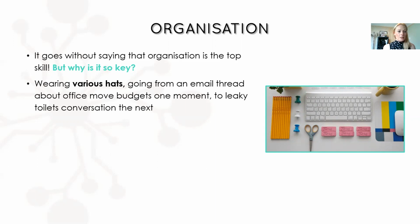So why is it so key? We wear so many hats in these roles. I talk about it all the time. We're jack of all, master of some. We wear multiple hats, and you're quite literally going from an email thread one minute about an office move budget to leaky toilets next in the same breath, you know, sometimes.